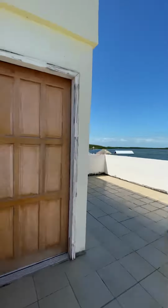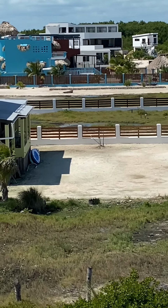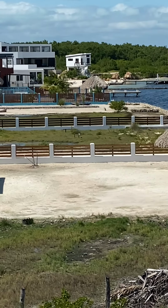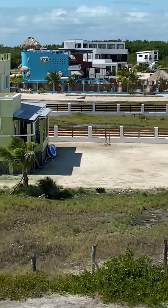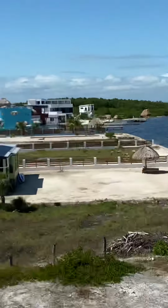So that is Playa de Sala, a boutique hotel, and then a rooftop bar and the pool in the front. And it's very nice, well known on the island, well established as well.